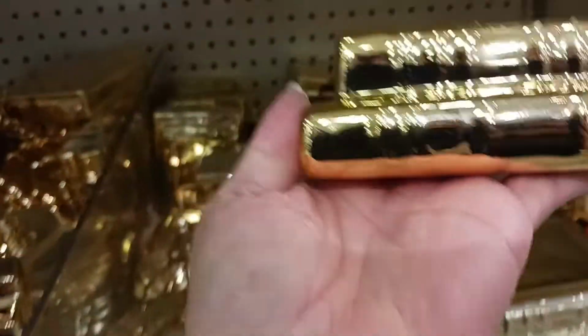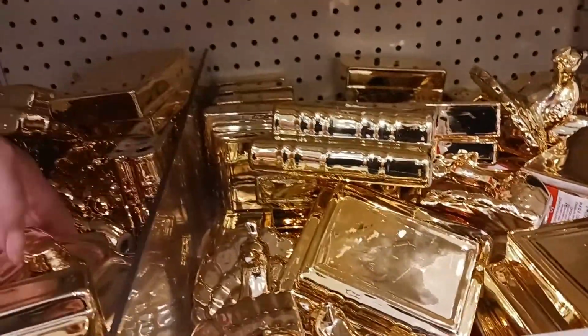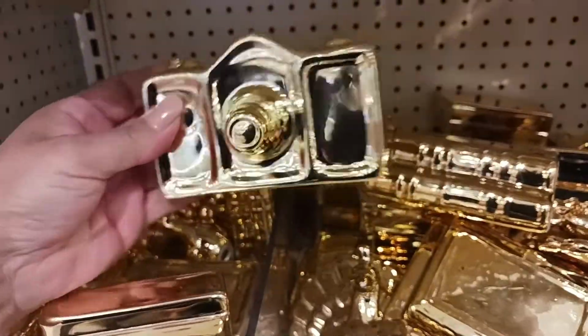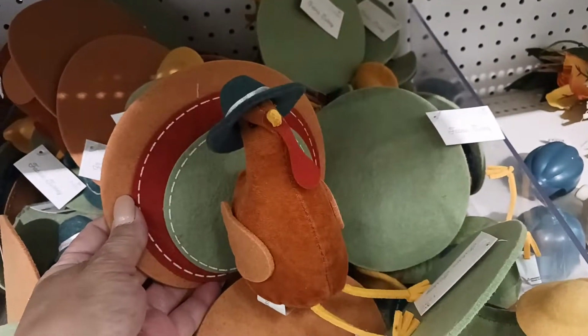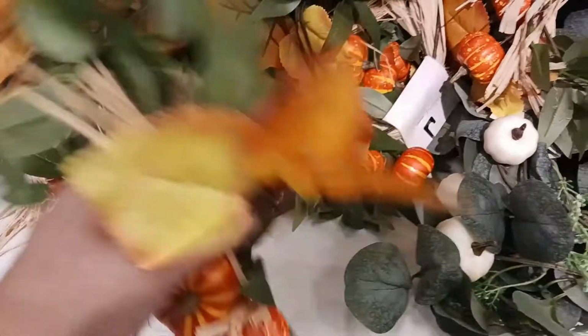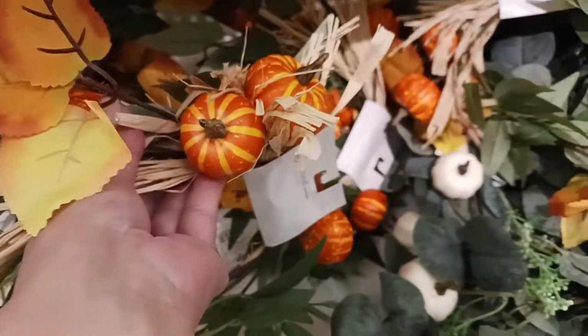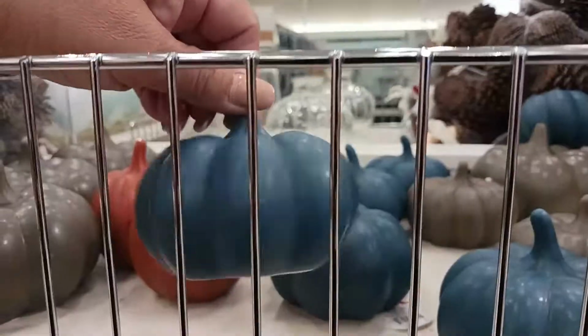Now these were in with the fall section. They're like little ceramic items. Like this is a couple of layered books. Here's a little camera. And the only one that I kind of thought would fall in line with fall would be this little turkey. And here are some little turkeys, but they're like felt. And then they had these vines with different pumpkins and fall leaves on them, some straw. So I thought that was a really cute idea.